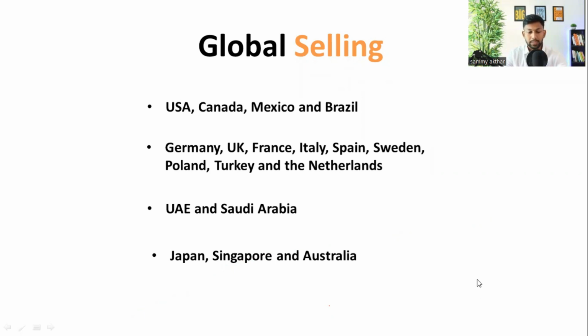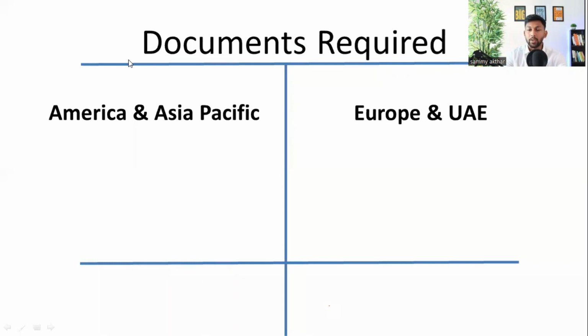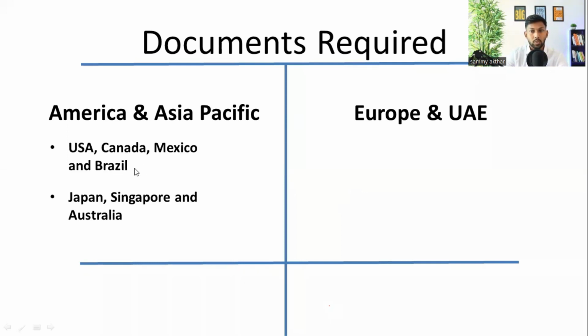The next thing is, let me show you the documents you will require. First of all, when you register in India, you require a GST registration certificate, your bank details, your PAN card, your Aadhaar card, and a passport size photo. When you start registering for the global platform, say for America and Asia Pacific, the documentation is the same. I have already told you which countries fall under America and Asia Pacific. If you want to register for this, you don't need any other document. Only the existing documents that you have used for the Indian marketplace, nothing else is required.